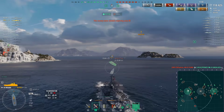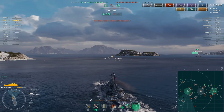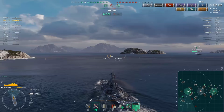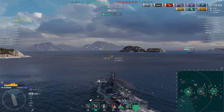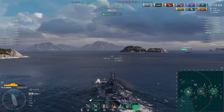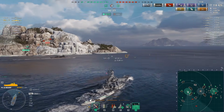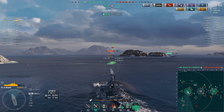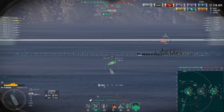With your hydro active, repair party ready and your secondaries humming, you're an iron-plated wrecking ball. Now don't be afraid to push in on enemy battleships when you have the support to do so. Your torpedo protection is excellent. You will simply negate half the damage of incoming torpedoes. So even if you do take a hit or two, you live long enough to smash them with these 406mm broadsides.